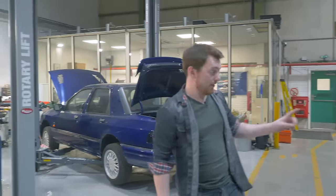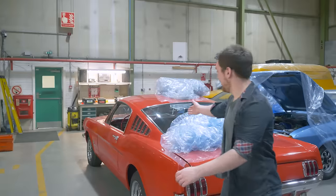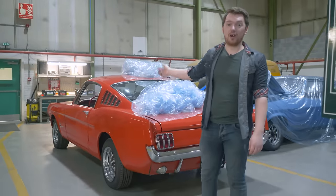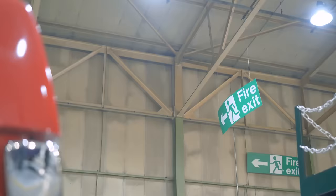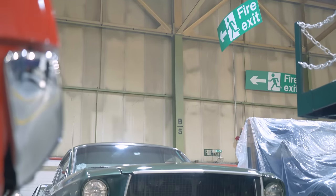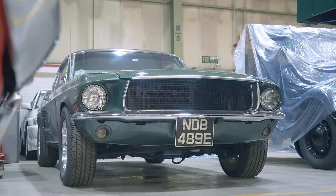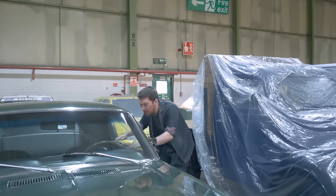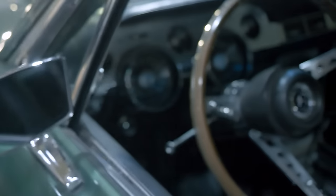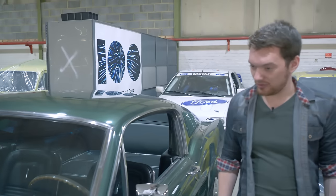Absolutely mental. And then over here, I mean, this is just muscle car heaven. Ford Mustang, Fastback. Not one, but two. Second one in the Bullet Mustang green. I mean, man, oh man, it's such a beautiful color. And I think this one has actually got fairly decent mileage as well. 30,000 miles. 30,000 miles on this.